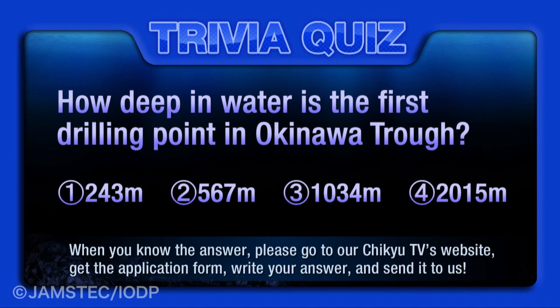And now, here comes today's question. How deep is the first drilling point in Okinawa Trough? Number 1, 243 meters deep. Number 2, 567 meters. Number 3, 1,034 meters. And number 4, 2,015 meters.